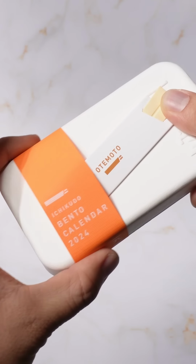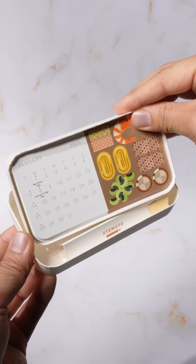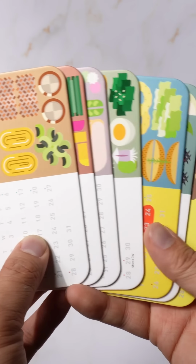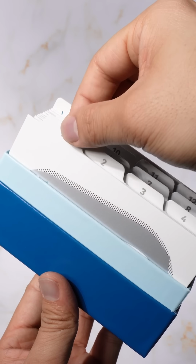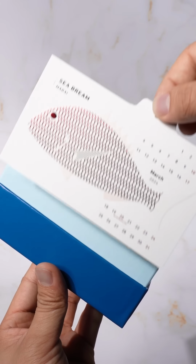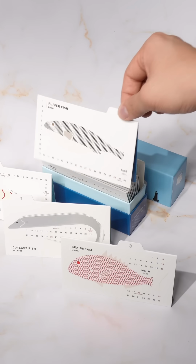Japanese calendars are weird. A bento box calendar is packaged in a bento box with chopsticks that help stand the calendar. It displays each month with a different bento box that best represents the month. The Tokyo Bay Fish Calendar displays different fishes that can be found in the Tokyo Bay. Each card can be pulled out of the box and stand on its own.